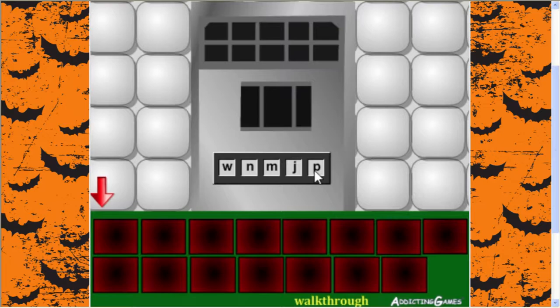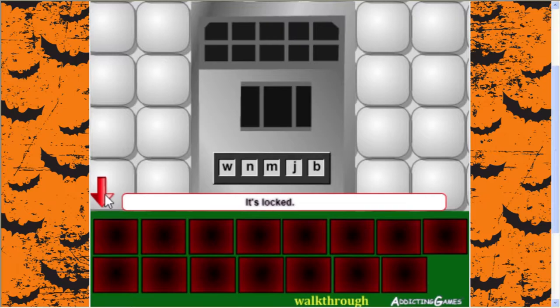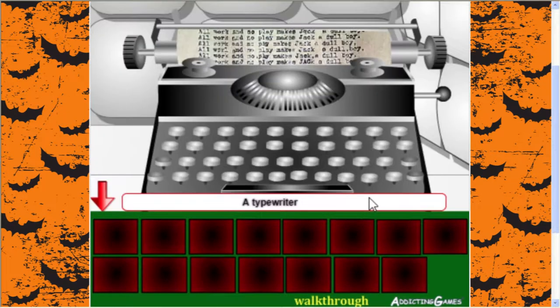The series is used in conjunction with the message on the typewriter. It refers to the first letter of the word number X. I see. So what do we do? I don't understand. What's the phrase? 2, 3, 5, 6, 8 was the code. What's the second word? Okay, so the first letter of the second word equals W. The first letter of the third word equals A.